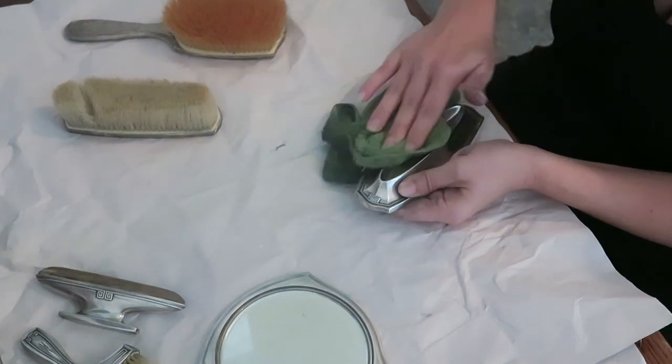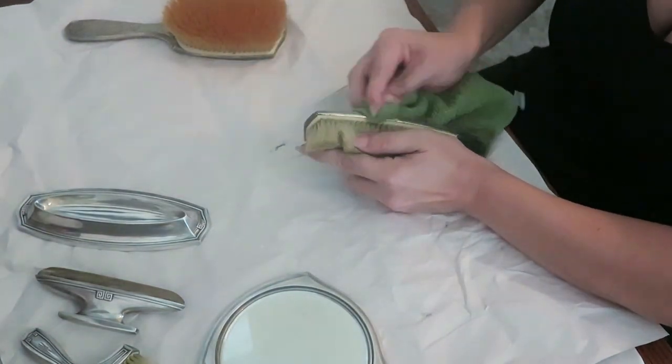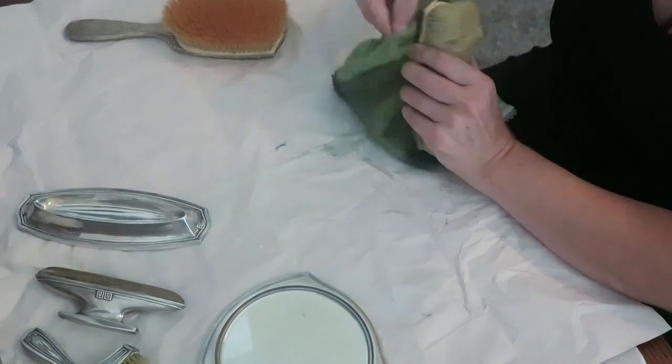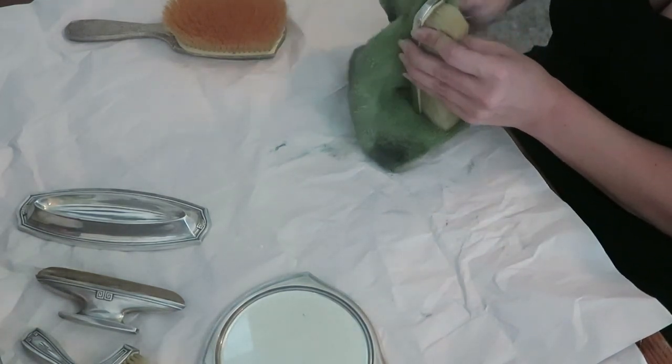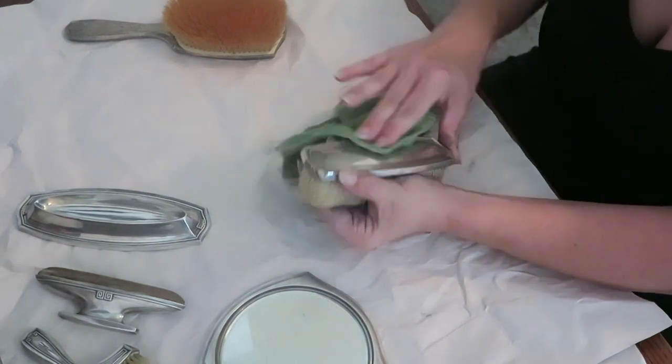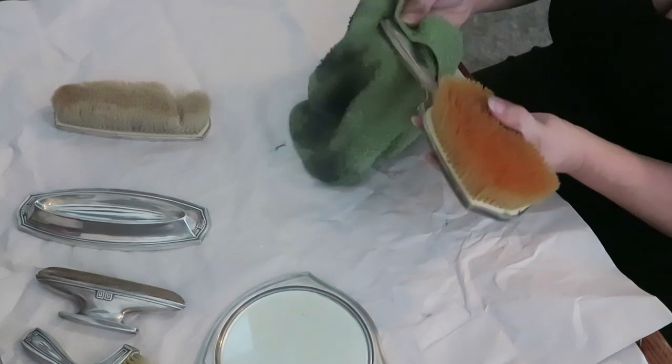But don't clean your metals too often, because if they're plated like this set here, it will eventually start to erode the metal away, and the material it's plated on top of, which I think is actually kind of a plastic, will show through.